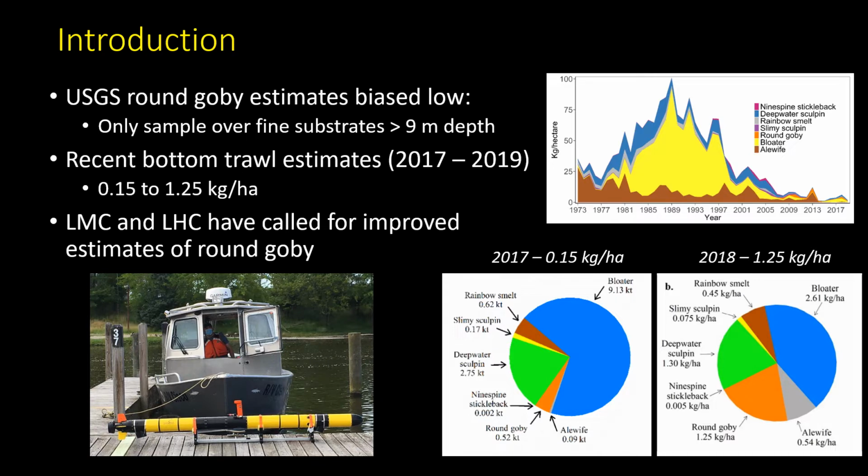USGS's annual bottom trawl survey has documented round goby variation in biomass since about 2006 in Lake Michigan. However, USGS's bottom trawl survey is assumed to be biased low. This is due to the fact that the trawl targets fine substrates only, which are not preferred by round goby, and also targets depths greater than 9 meters.